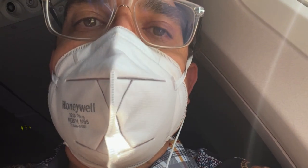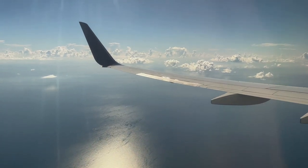But it's not just Embry-Riddle aircraft in the area. Check out this one below us. That was a corporate jet out of Jacksonville. But Riddle is clearly the king of this area.